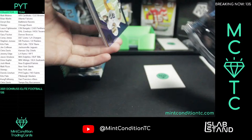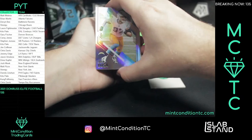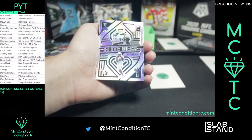Unless I'm totally missing something here. We got a Joey Bosa. All right, our mem card. See if we can set it up here. Nice and easy. Joey Bosa. We got an elite deck. That's going to be Larry Fitz. He's going to the Arizona Cardinals.